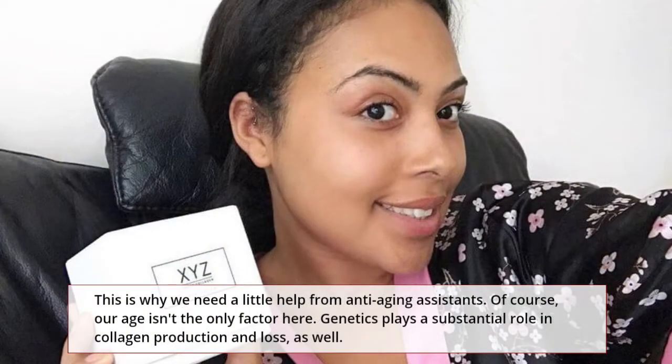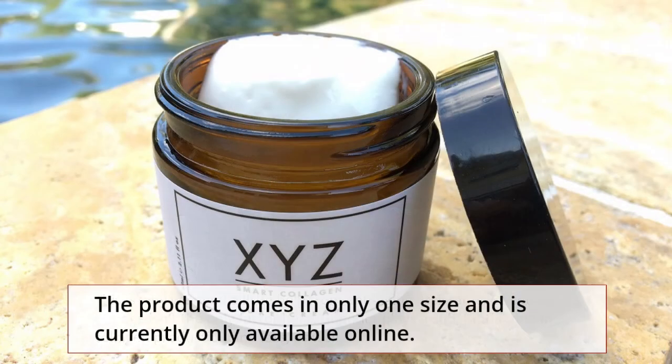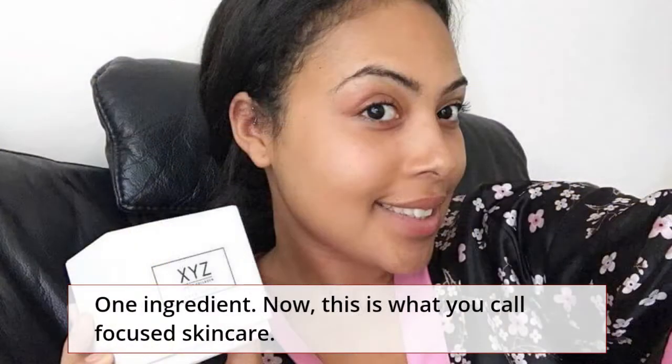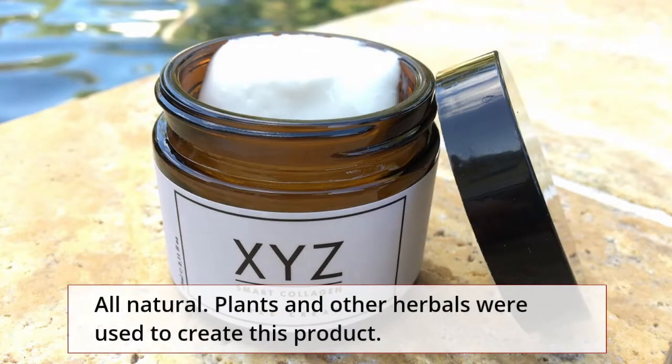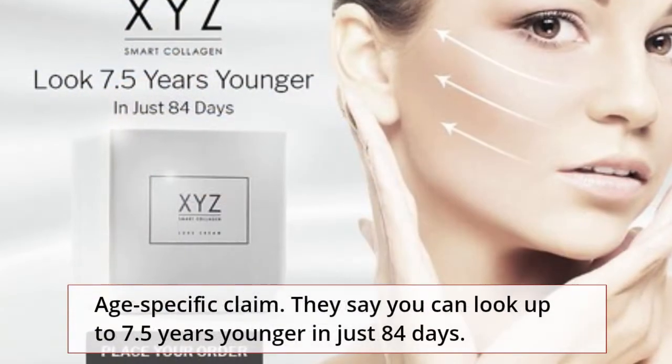This is why we need a little help from anti-aging assistance. Of course, our age isn't the only factor here. Genetics plays a substantial role in collagen production and loss, as well. The product comes in only one size and is currently only available online. One ingredient. Now, this is what you call focused skincare. All natural. Plants and other herbals were used to create this product.